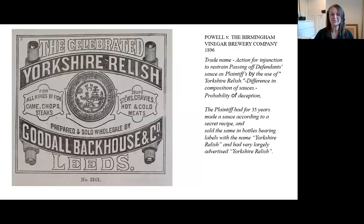And so Goodall's invested heavily in their marketing and advertising and spent around £40,000 to £50,000 a year. And this drove sales up from 670,000 bottles in 1872 to 13 million in 1907. So this is a huge amount of bottled sauce. And this helped establish a brand that was well known across the world. But there was a bit of a downside to this.